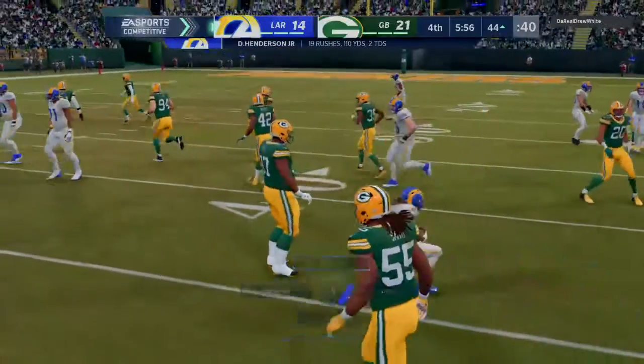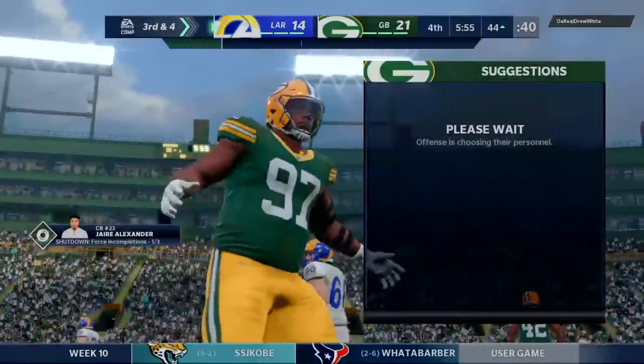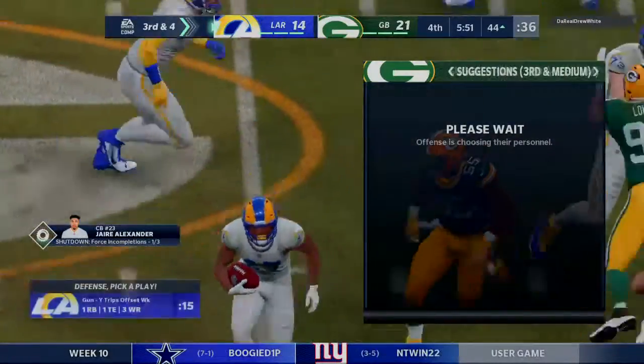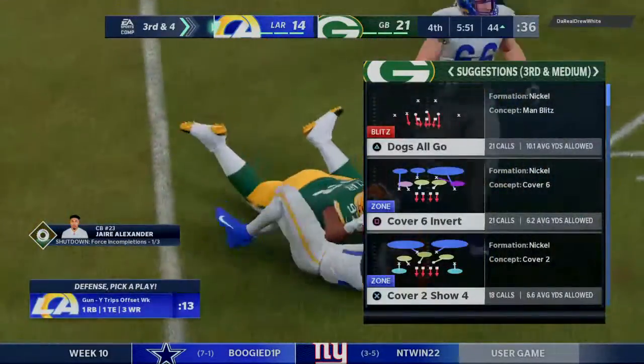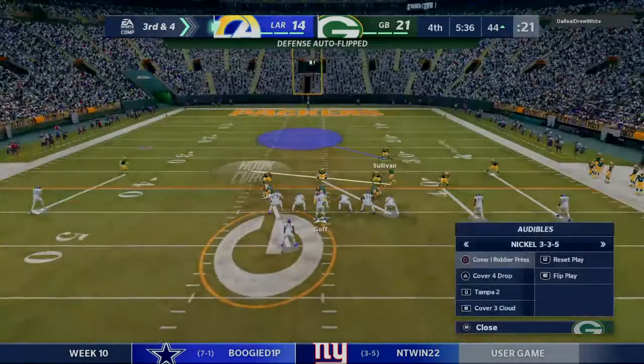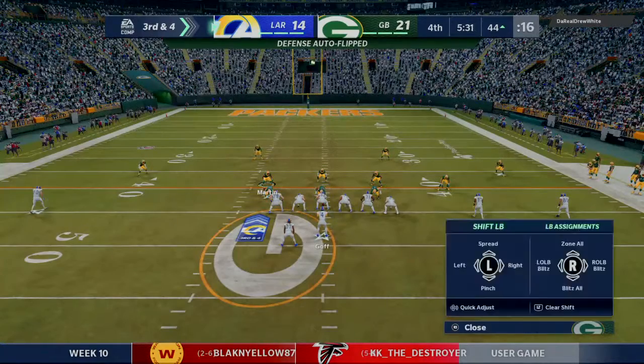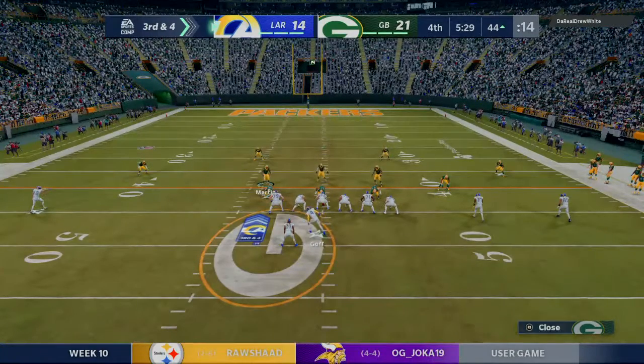And maybe a measure of revenge there. He's had his way in this one, but this time they get him behind the line. Oh, that was one of the few times they've been able to contain him thus far. He's over 100 yards for the game, but he lost a bit off his total on that carry. This offense has converted 2 third downs on this drive already. This is 3rd and 4.